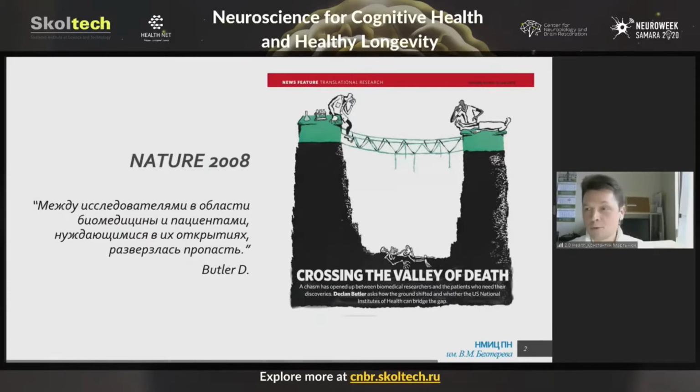So let's start from something positive. You've probably seen this picture from Nature. That's how our colleagues from the National Institutes of Health in the USA saw innovations in medicine in 2008. This was a death valley, according to their description, because of the gap between science and practice. You see the skeleton somewhere below. This should probably be the innovator.